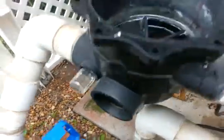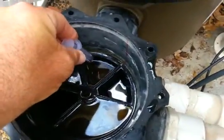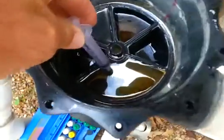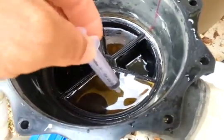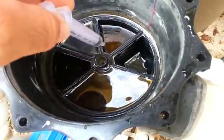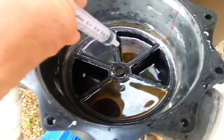I'm going to take my sample water from here, which is the water that's actually sitting in the filter. It's the same water that's right here that came from the plumbing. But we're just going to take it from these two right here and fill up the alkalinity tester, and I'll show you the results of that in a second.